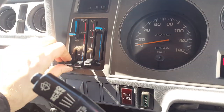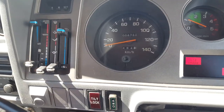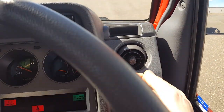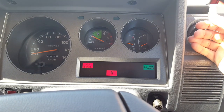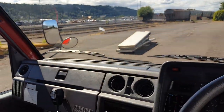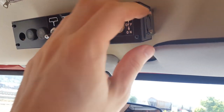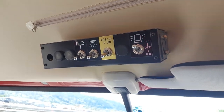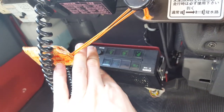So I'm going to demonstrate the air conditioning. You can hear the compressor kick on. Air is blowing cold, which is good because it's pretty hot today. So now I want to demonstrate how the lights work. This will switch on the top light, and then you can operate your siren.